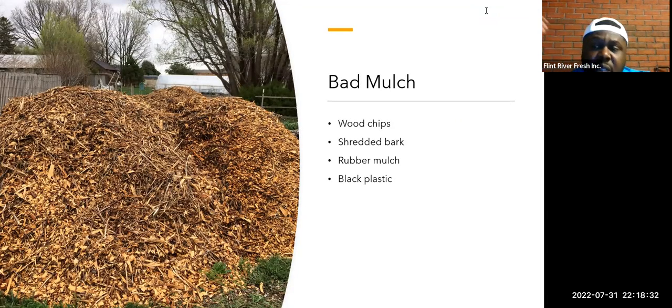But there are some bad mulches. And so I start off with the wood chips. I know wood chips are readily available. Most people that cut down trees tend to have them available to deliver to your garden spaces. We hold off from really using wood chips around our plants. What I mean by around is literally in the area where our plants are at. We stay away from using wood chips unless it's fruit trees, which are perennials and things like that.